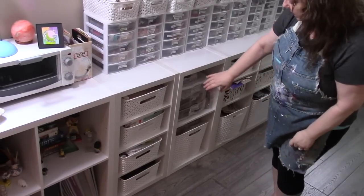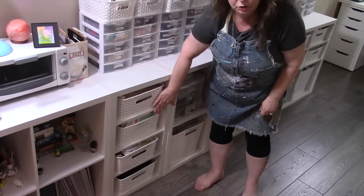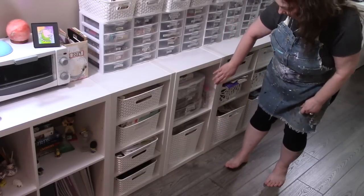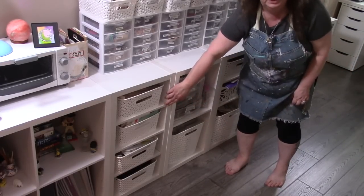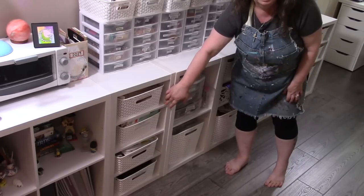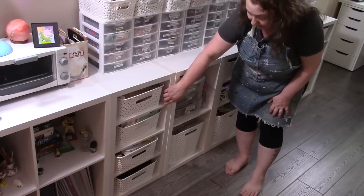Okay, you used to be able to get these shelves to divide your cube into two. So instead of having a cube with just one open space, you could divide it into two. I don't think they make these anymore. I don't know why. I do love them and have a few of them. And sometimes when they pop up on eBay, I do try to buy them.